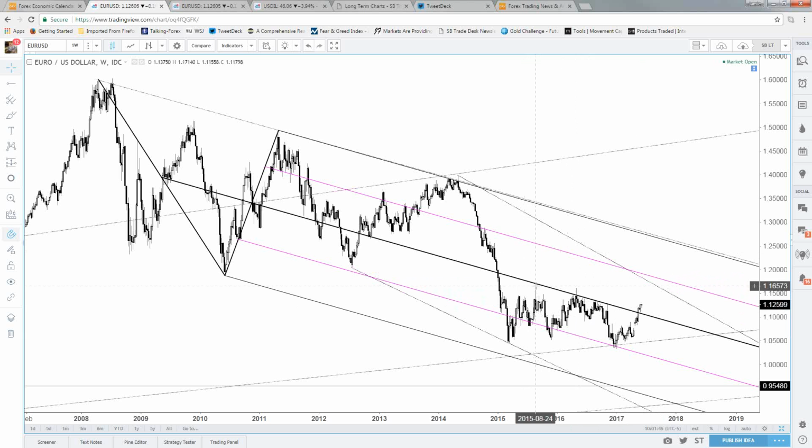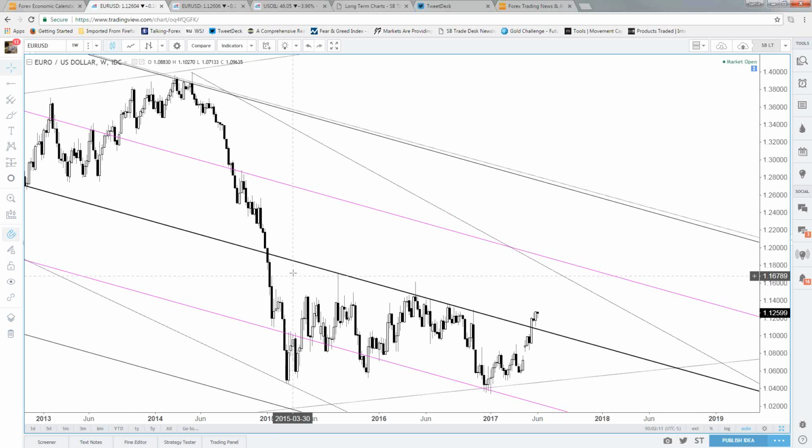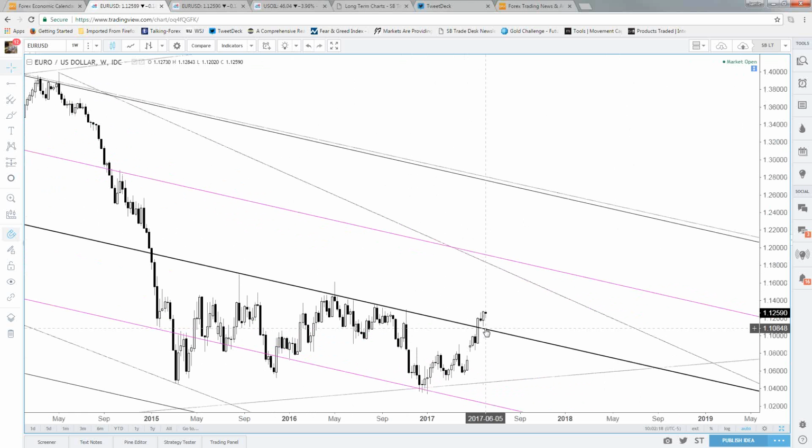We've failed at that level on every rally from the March 2015 low. Okay, and a lot of times it was very precise. Really, the only time you even traded above it at all was in May of 2016. At that point, we traded above it a good deal, but we actually closed below it on the week, made that weekly key reversal. So it's a big deal.